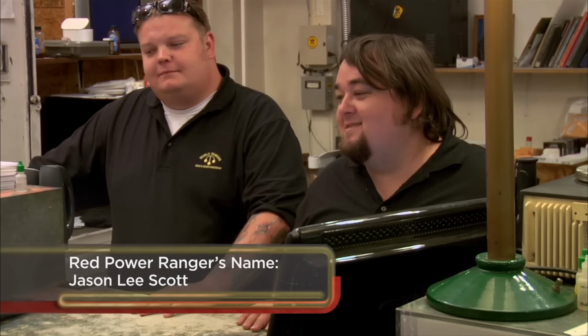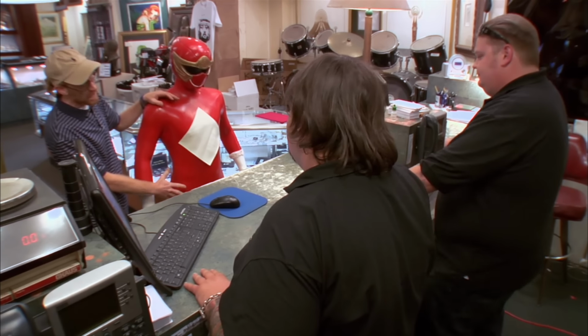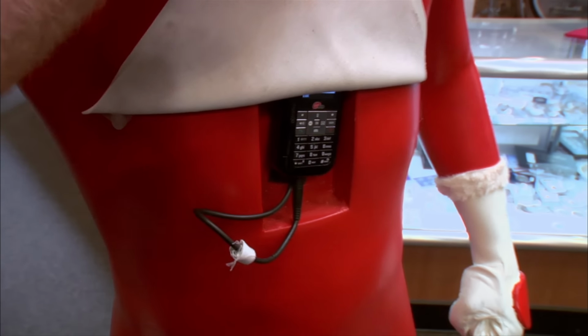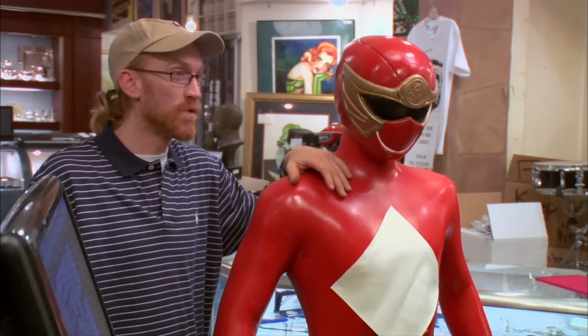So what kind of condition did you find this thing in? It was pretty beat up, and so I repainted the entire thing red and touched up the gold on the face and the black and the smile. And the coolest part is I put a phone charger in. Why'd you put a cell phone in it? Well, it had a hole in its chest, and so I figured it'd be pretty cool to have a phone charger in there. I don't think it's cool at all.